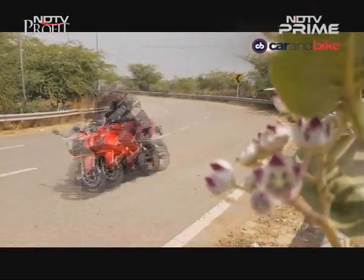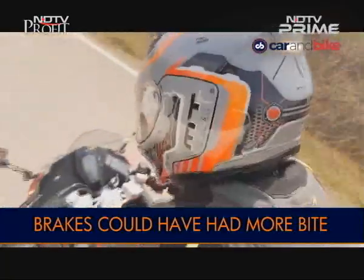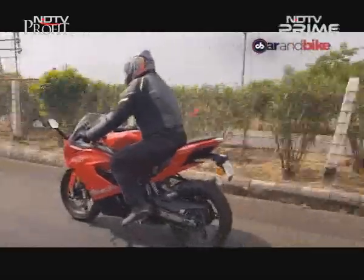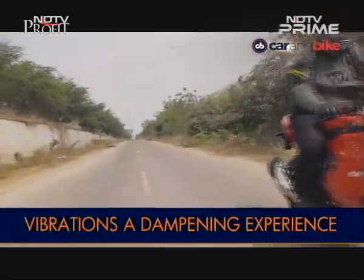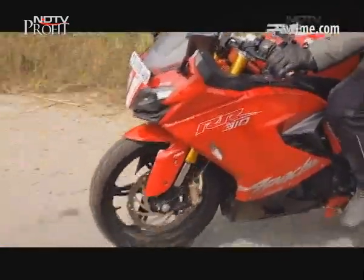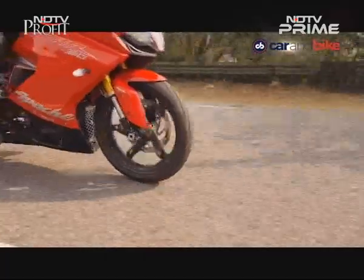That said, the feel of the brakes could have been slightly better, but it is not much of a deal breaker really. But there is one downside to all that hair-raising performance and impeccable road manners: vibrations. There's quite a bit of it between 4000 and 8000 RPM, and then there's the annoying buzz on the handlebars, foot pegs and the fuel tank, which kind of robs you of the RR310's near-perfect performance.